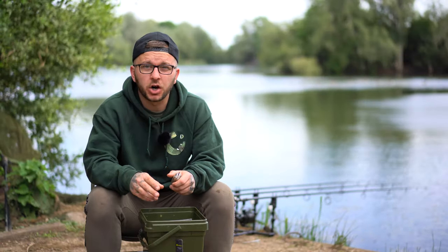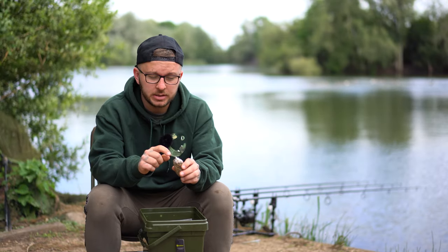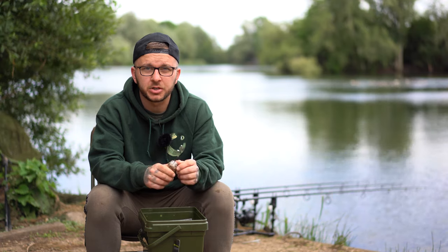So each stem has got a 45 pound breaking strain. The most important thing for me is that it's a flexible fluorocarbon insert. So not only have you not got to worry about that damaging your main line, more importantly than that, it's not going to damage the fish.